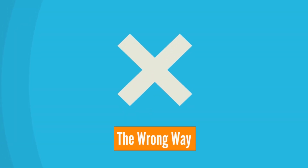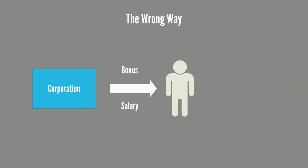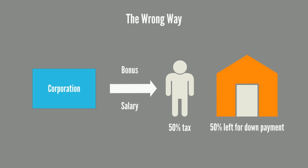The wrong way. Before I explain how the strategy works, let's look at the wrong way to buy a home, which is a common mistake that many business owners make. The wrong way is to have your corporation pay a bonus or lump sum salary payment to you. This way is ineffective because approximately half of the funds must be paid to the Canada Revenue Agency in order to pay for payroll taxes. This leaves you with only 50% of the money available to make a down payment on your home.